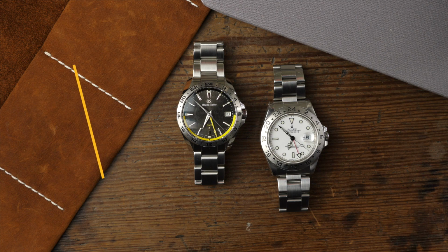When I was shopping for a new watch, I really didn't think I'd end up with a Grand Seiko, let alone a quartz Grand Seiko. So today I'm going to explain why I chose a Grand Seiko over a Rolex.